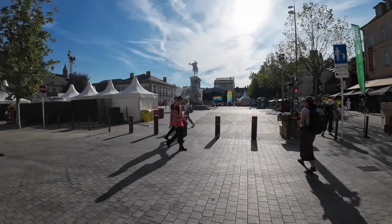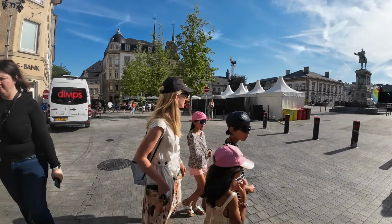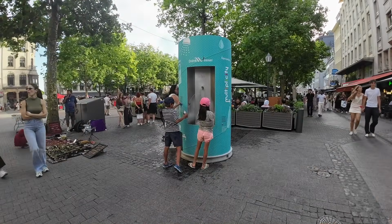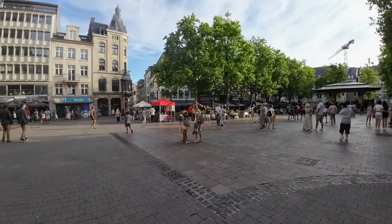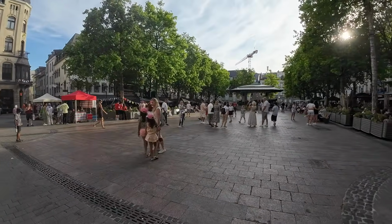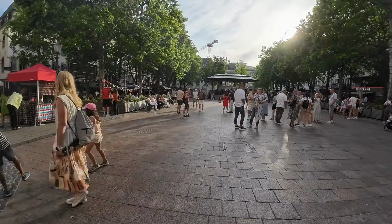My first impression is that the city feels much livelier than I expected. There are people everywhere. Cafes are busy, music is playing. We find ourselves at the Place d'Armes, right in the heart of the Old Town. We sit down whilst some live music is played and end up ordering dinner as we watch people go by. A very relaxing first evening in this new country.